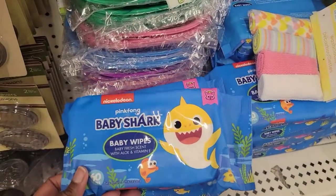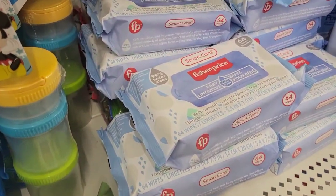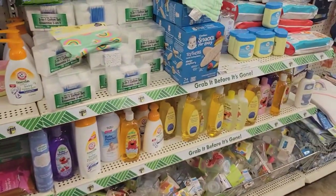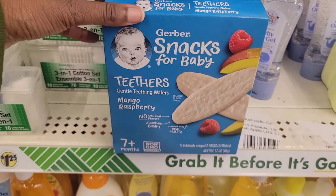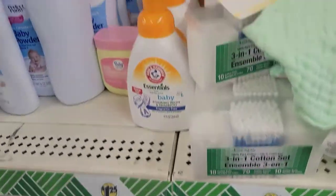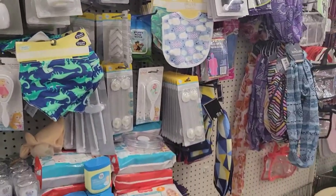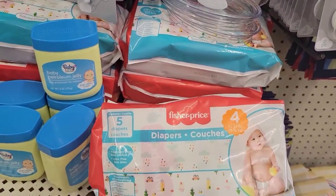they have the Baby Shark baby wipes and baby fresh scent, they have the Fisher-Price baby wipes in the sensitive scent. They have Gerber snacks for babies, teethers. And some more of those. That diaper ointment, pretty bibs, towels. They have five diapers from Fisher-Price.